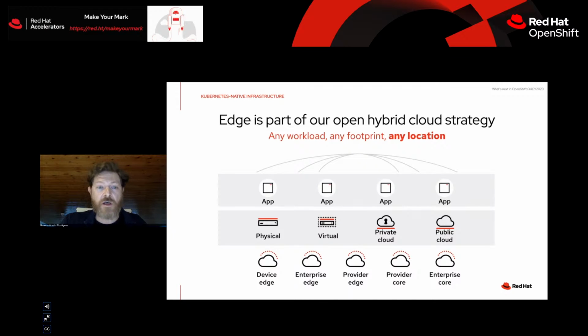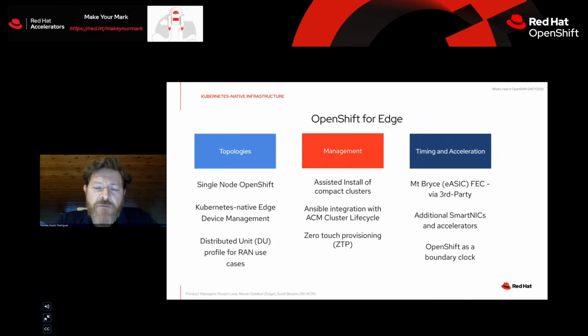It's driven perhaps mostly by the telco industry, but you know, it's something you can use in many types of customers, and this is what we are learning. Let's move to the next slide and talk about a few things about Edge. Starting by topologies, talking about architectures.